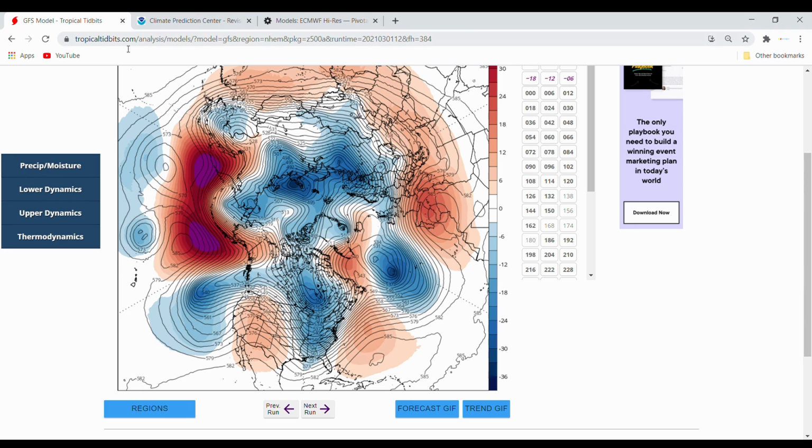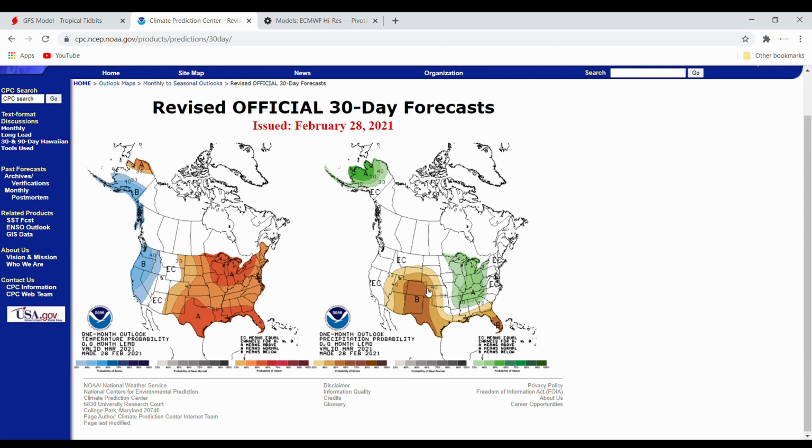Let's move on here to the Climate Prediction Center. So here is over the next month. This is issued on the 28th of February for 30 days. This is pretty much most of March. So we can see here that the east will be above average, the west will be below average, and the Ohio River Valley, the Tennessee River Valley will be above average in terms of precipitation, and the deserts in the southwest, as well as Florida, will be below average in precipitation. So overall, we're going to be seeing a pretty normal La Nina pattern.